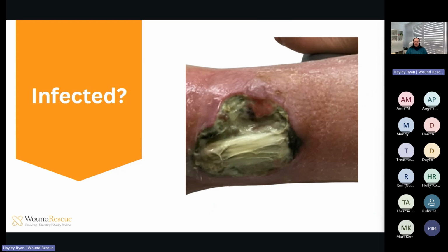What about this wound? Necrotic edges for sure. Yes. So we're getting a lot of yeses. And again, this was infected, but we treated it, in fact, with just antimicrobial dressings and didn't need the antibiotics.